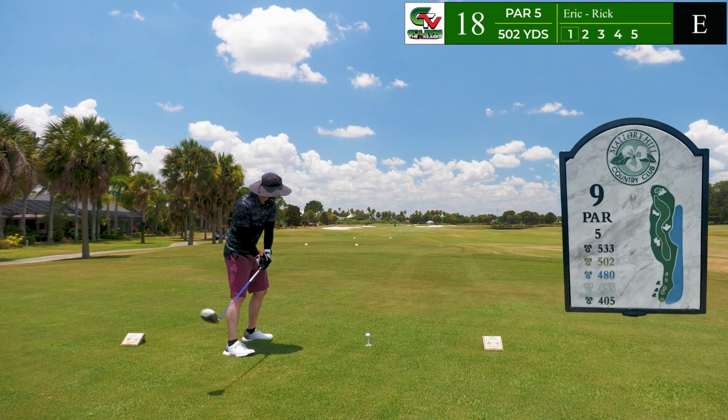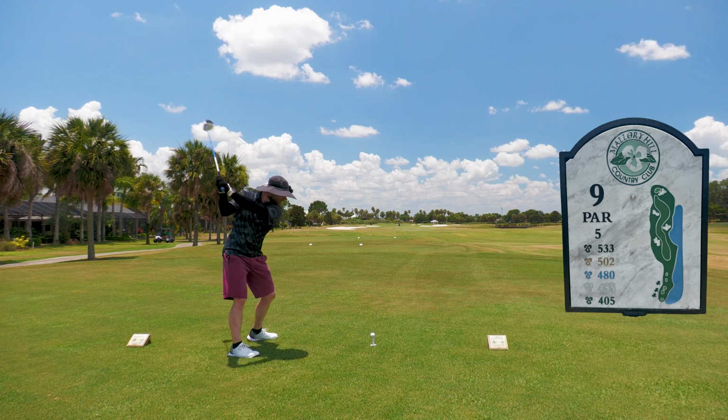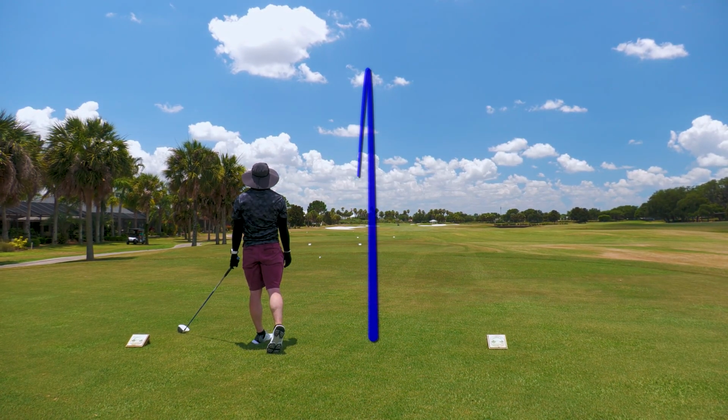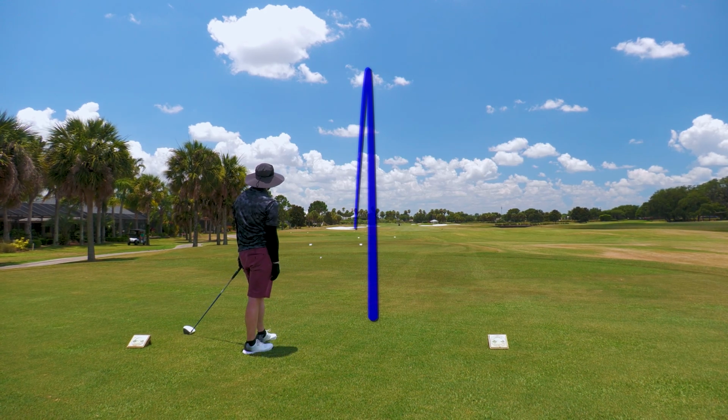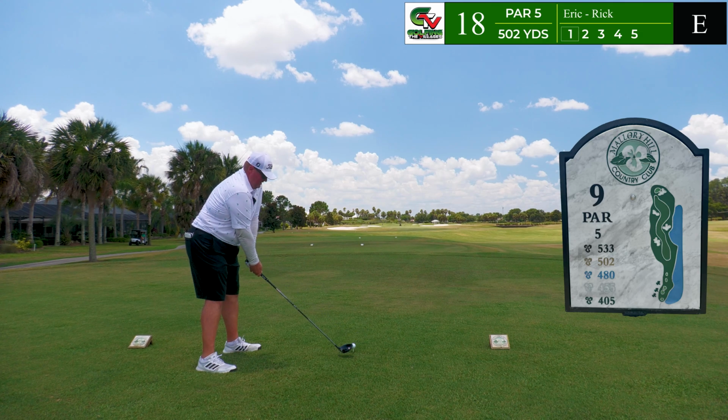And we've now made it to our 18th and final hole. If you've made it this far, I appreciate you. Par 5, 502, driver. Eric hits this left. It looks like it's going to catch the trap on the left. So a little bit of a miss hit, but let's see if I can pick him up.